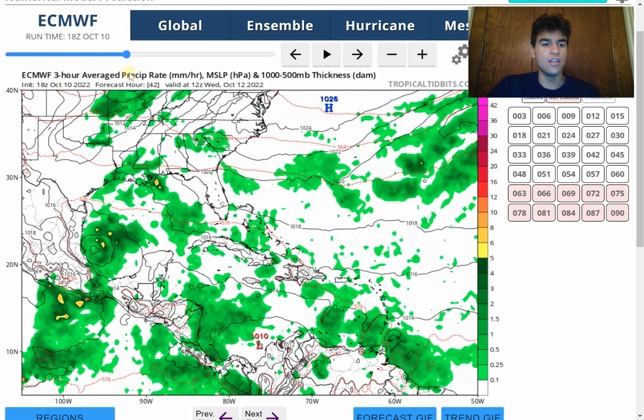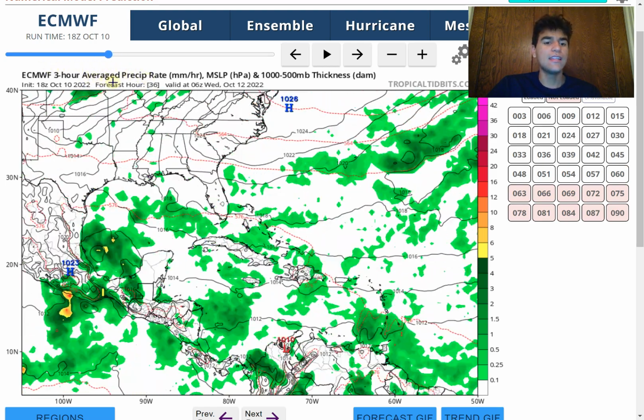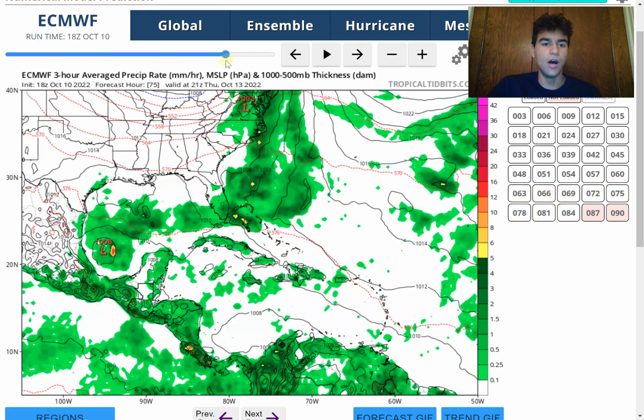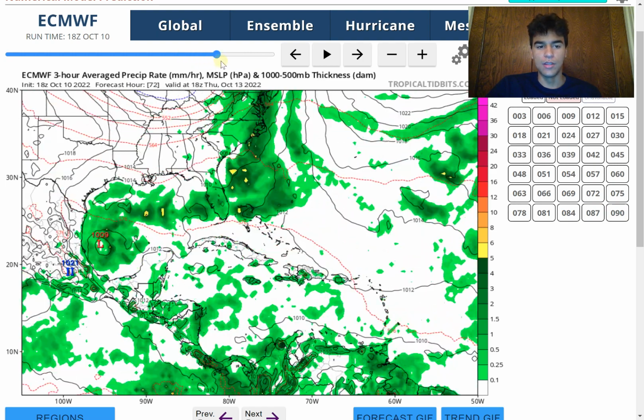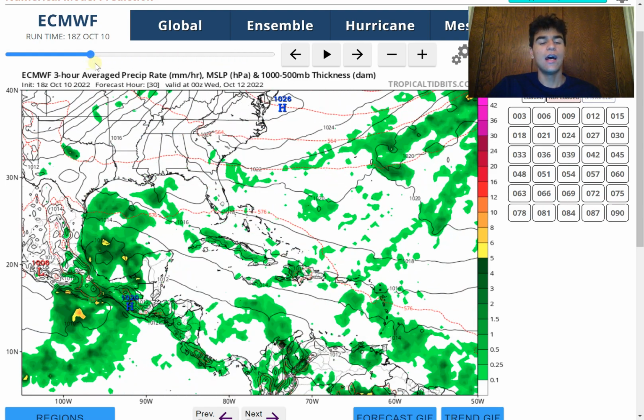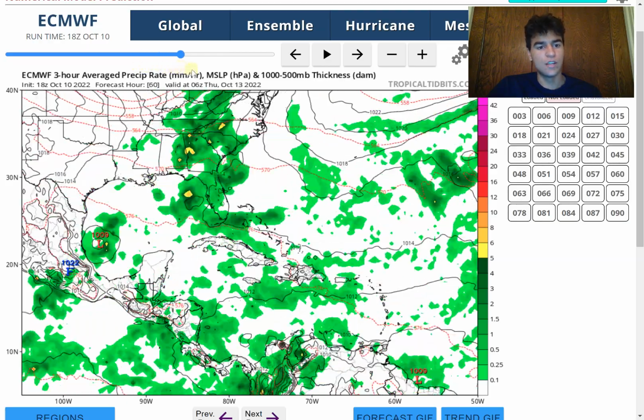As we can see, the European model does develop at least a surface level low in the Gulf of Mexico, but doesn't really develop anything definitive. But the European model does take a borderline, if not low end tropical storm in the Gulf of Mexico by late this week. So there is that possibility we could see Tropical Storm Julia re-intensify, and I'm not sure if this will actually be considered Tropical Storm Julia.